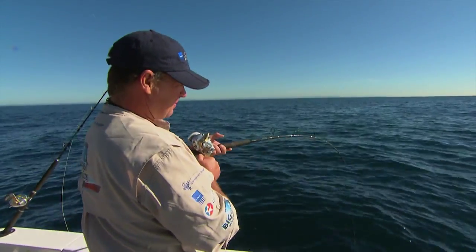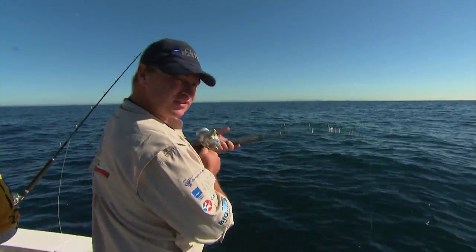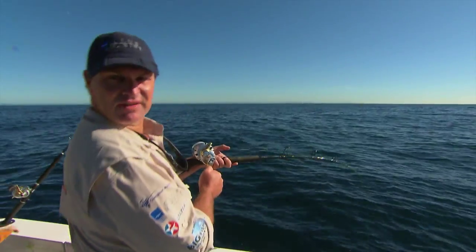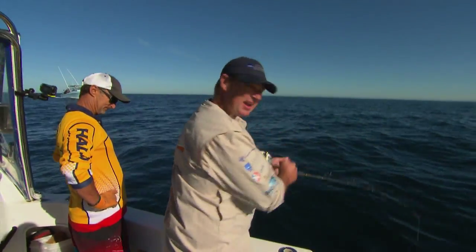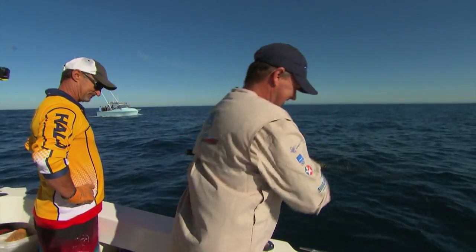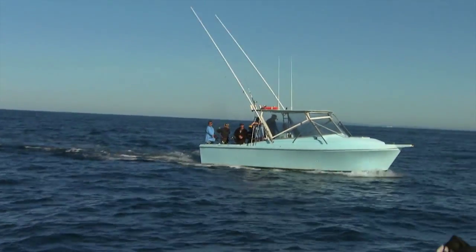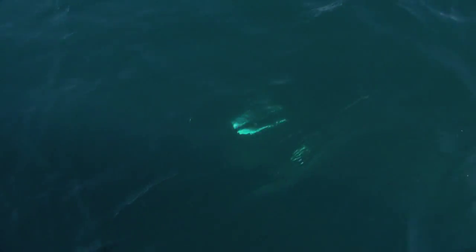So we've just moved up a bit wider, a bit further north onto another of Scotty's secret spots. Drop the gear down, we're all having a yarn. I've got a bite straight away. Now, the best part is, here comes Scotty. He's going to be looking at us going, they're gurus, they're gurus. Oh yeah, that's the colour.